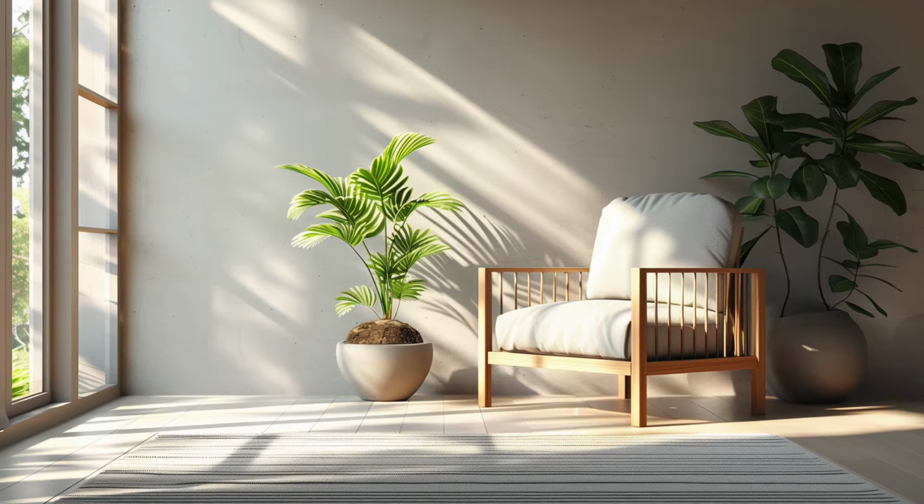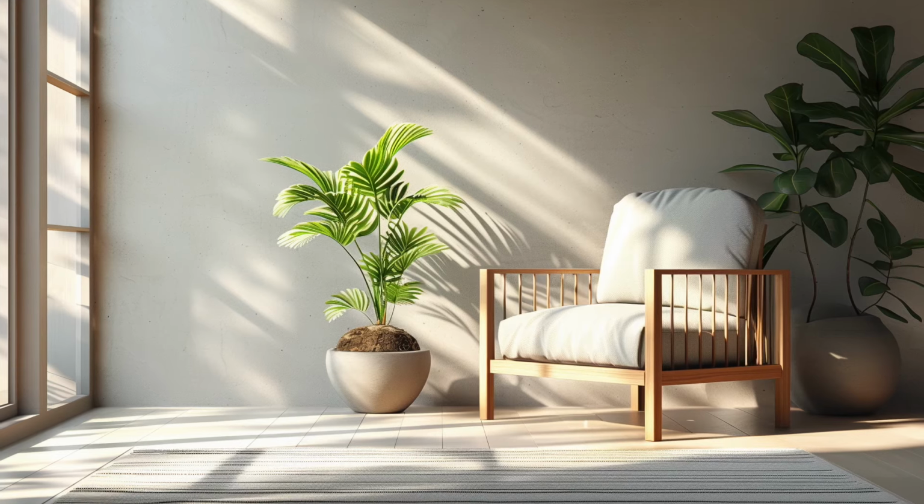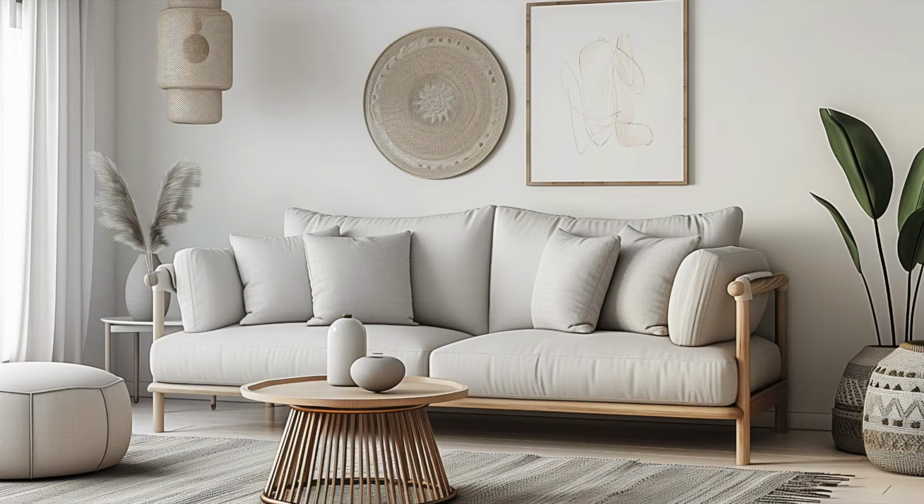The furniture is so easy to find online. You can literally find every single piece or something similar to these pictures online. I will try to find some on Amazon for you, but literally it's so easy.